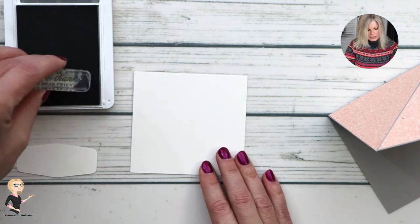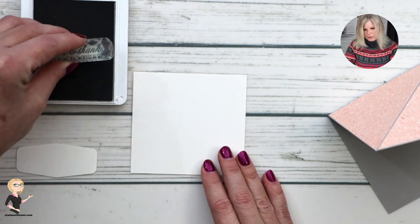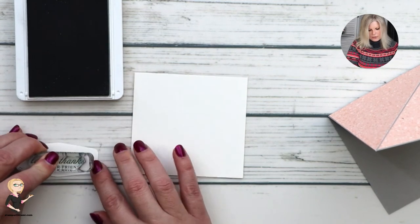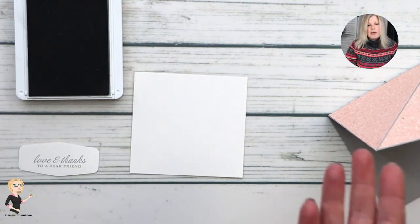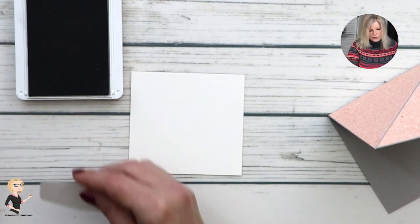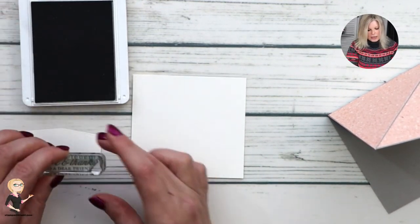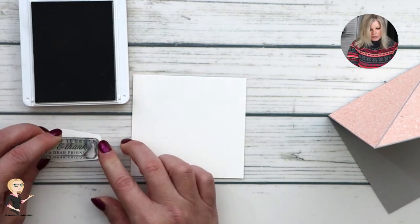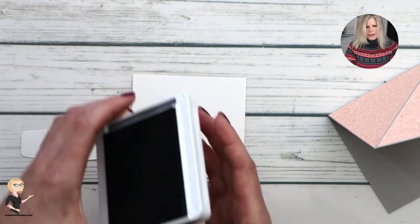Okay. So I'm going to go ahead and stamp, and I used the words love and thanks to a dear friend. So we're going to make this a thank you card today. But the other beautiful thing is that you could change it to any other greeting. First of all, that wasn't centered, so I'm going to restamp it. Second of all, I want to tell you how I got this label. I'm just stamping on here and I'm not even telling you where it came from. That's not very nice of me.